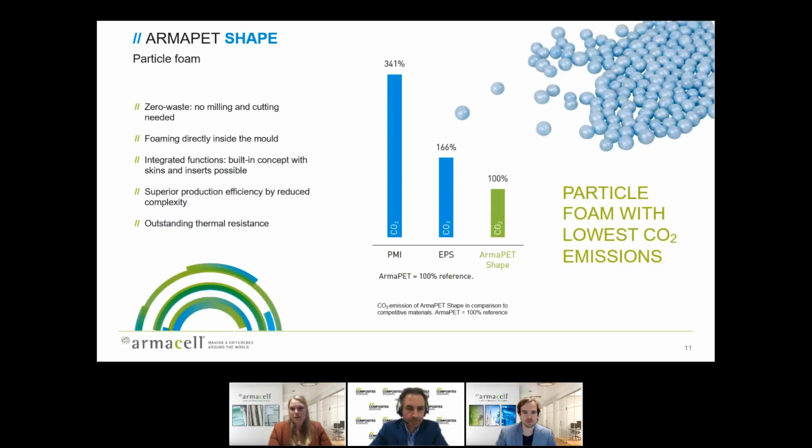The benefit of a PET-based particle foam is that it has a zero waste approach. Instead of taking a block of material where you have to mill and cut, you can directly foam it inside the mold to the part size and form you need. In the specific context of the product we are introducing here, especially the Shape H, we also have integrated functions so that we can insert skins and inserts in the same process, in the same step, without adding additional materials. Therefore, we also have a superior production efficiency through reduced complexity by having everything in one step.